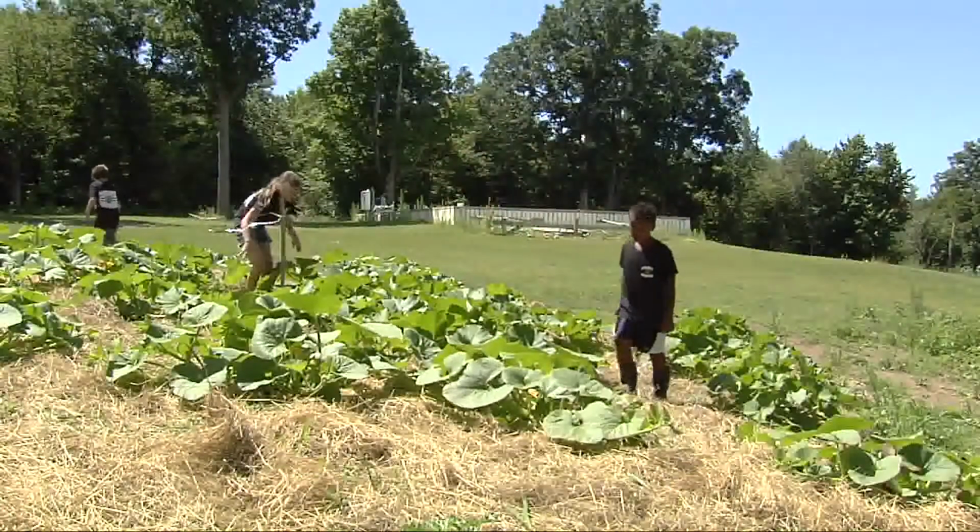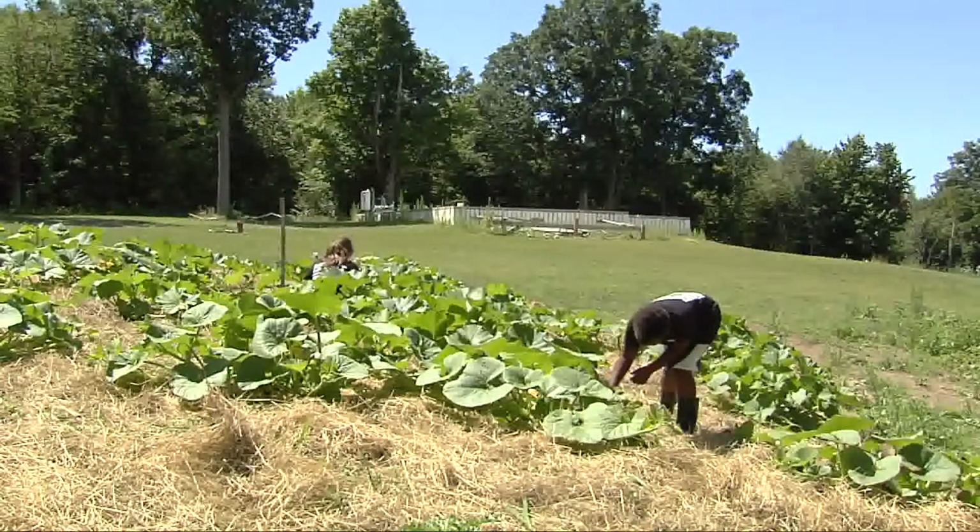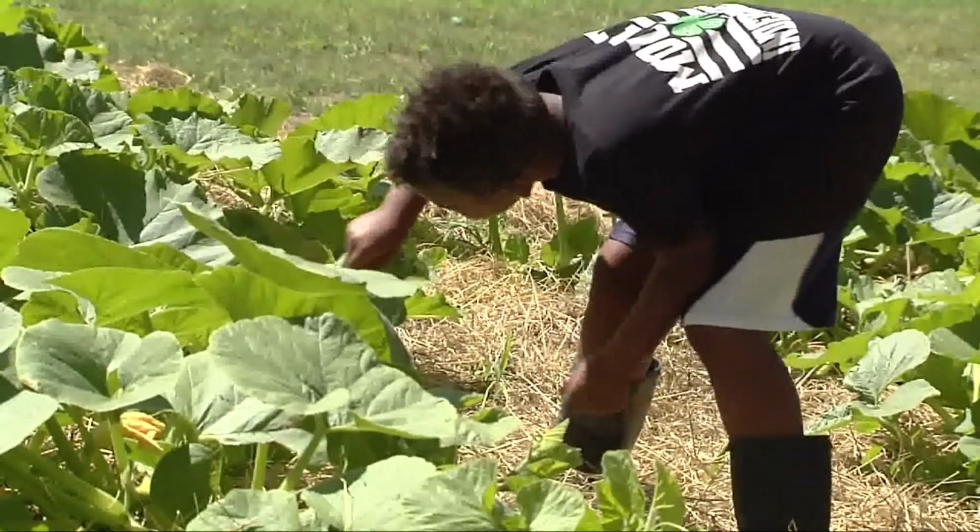They all can kind of do it together, and it's not broken down by age group or birth dates or whatever, and it's something that we can do at home. The thing is, they're not quite sure what kind of pumpkins they're growing. That's part of the contest.